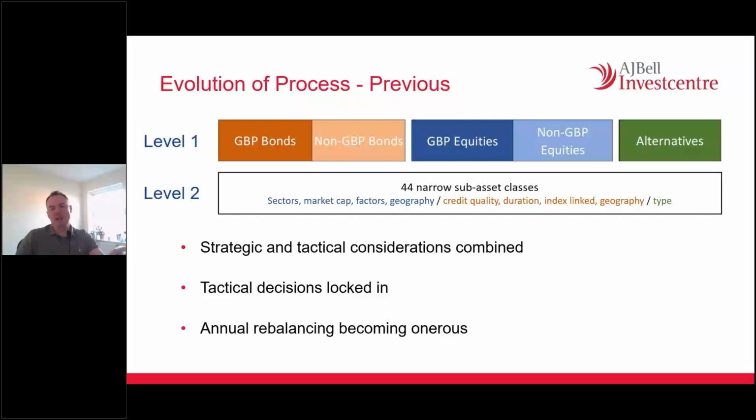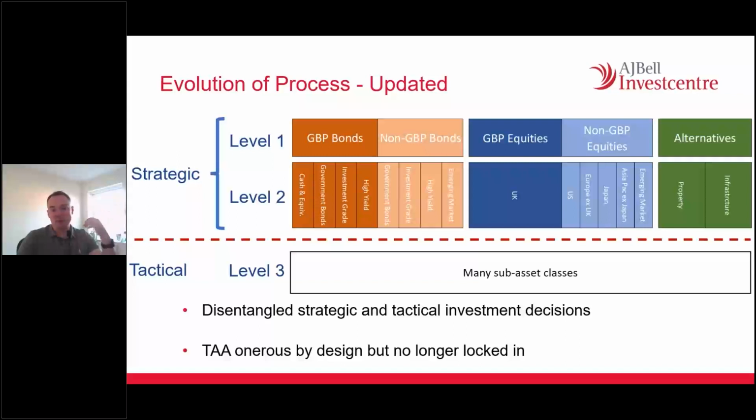Now, what that meant is our tactical decisions were effectively locked into our strategic asset allocation, which meant that if we wanted to make a change intra-year on a tactical decision, that became very, very difficult. And it also meant that annual rebalancing was becoming increasingly onerous, as the complexity of our asset classes and the number of different portfolios we were running meant that we were building out perhaps too many asset classes and losing sight of the purpose of the strategic asset allocation, which is simply to create portfolios that behave in a manner that is reasonably predictable. So as I said, we've evolved this process into what is now the updated one.